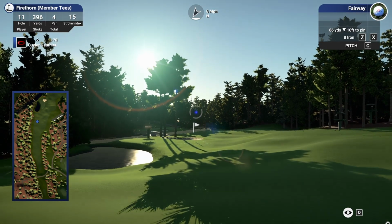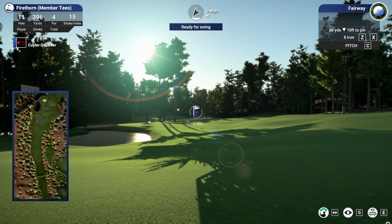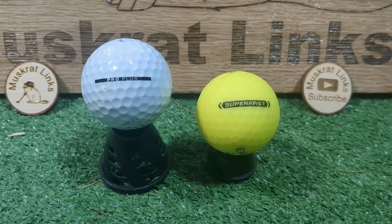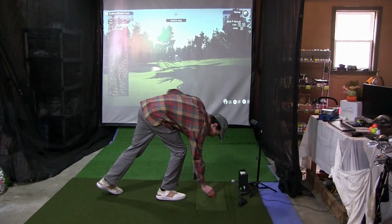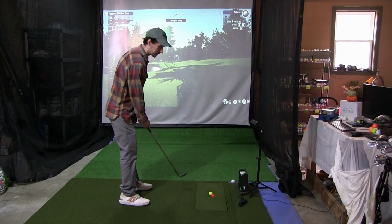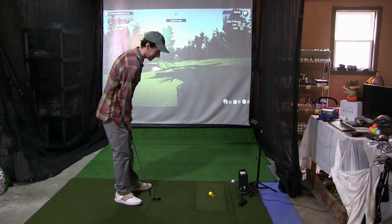86 yards left here, 10 feet downhill. Pin location looking pretty friendly here. We'll pretty much go right at it, maybe a little bit to the left just in case we fade it, but this will be a great matchup. It's the Vice Pro Plus versus the Callaway Superfast. Vice Pro Plus being the ball that I game out on the course currently. Superfast, of course, being that little bit of a Cinderella story on a recovered ball here. Let's see if we can get one close from 86 yards.